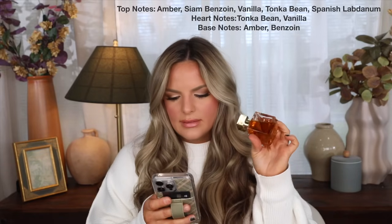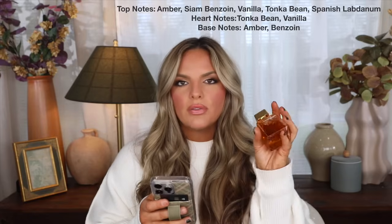I don't know if you guys know this, but they have refills and travel-sized perfumes. So instead of spending a hunk of change on this. Okay, Tonka Bean, Vanilla, Amber. Oh my gosh, yes. Benzoin, I have no idea what that is.